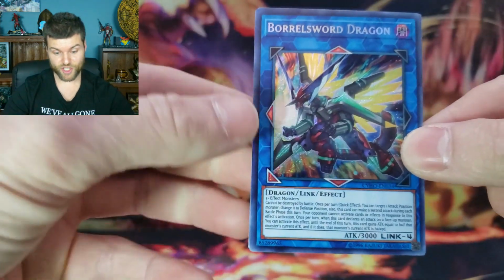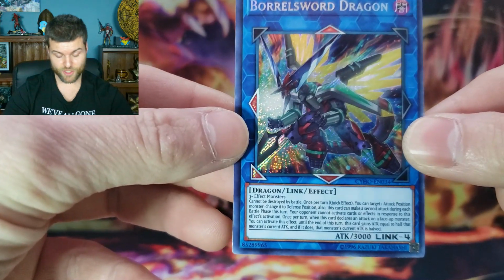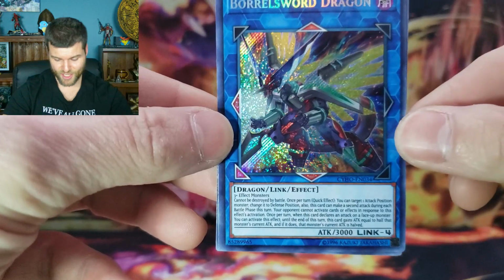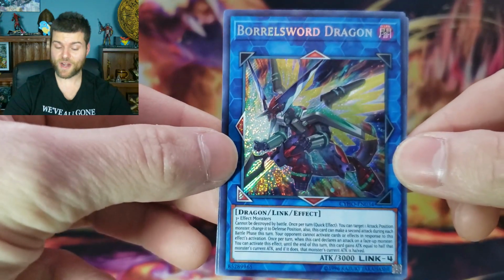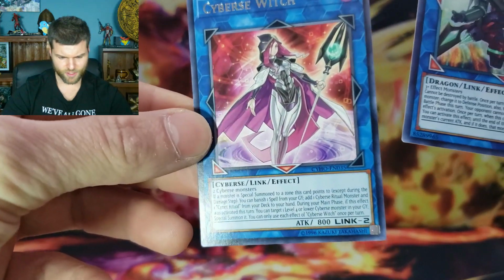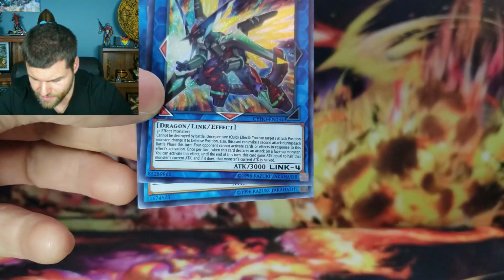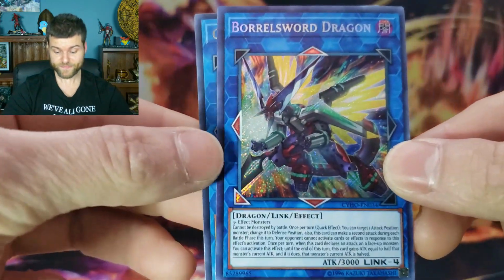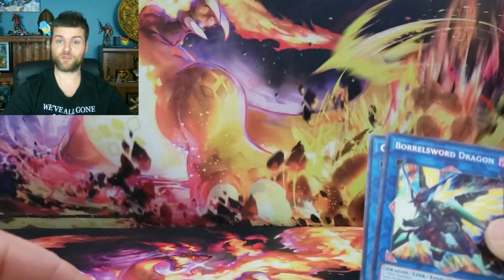That is another secret rare, Boil Sword Dragon. As you can see, the holo pattern is different. That is a secret rare. Not sure why there's another card. So, Cyber's Witch. Did I do the card trick wrong? I'll keep both of them, because both of them look awesome. Guys, we pulled two secret rares in Yu-Gi-Oh!